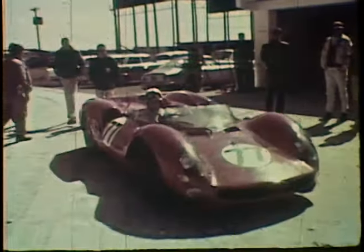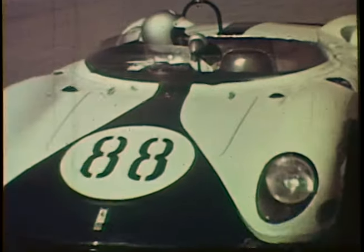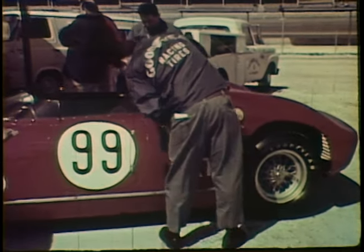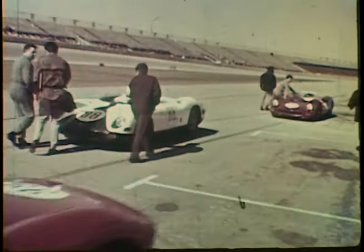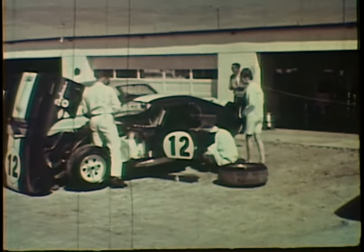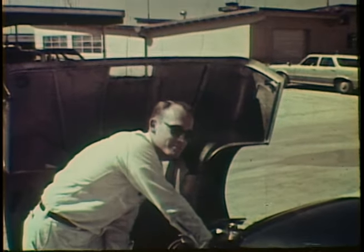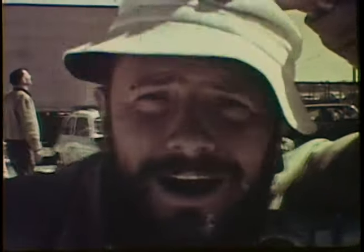It is only fitting that the new Daytona International Speedway should be the scene of the first major assault on the European-dominated Grand Prix racing circuit by Americans. Since sports car racing began, it has been an all-European show, with the Ferraris virtually unbeatable for the last decade. But with growing American interest in sports cars, automobile manufacturers reacted to the new wave of performance-oriented buyers. It took a while to get acquainted.